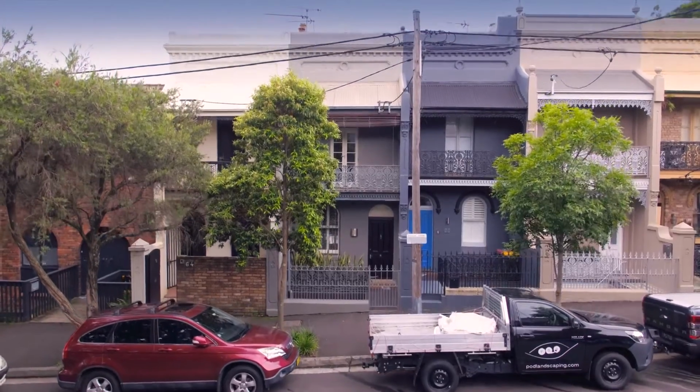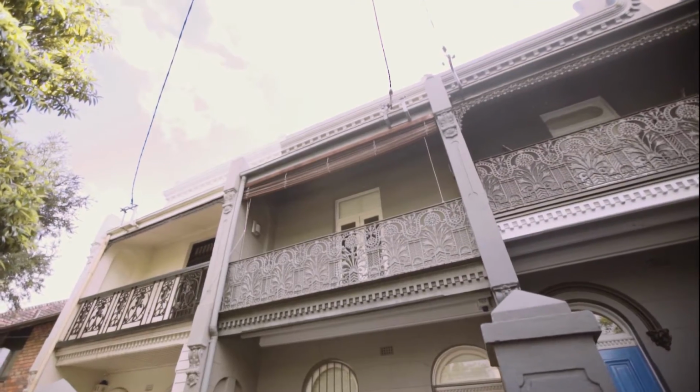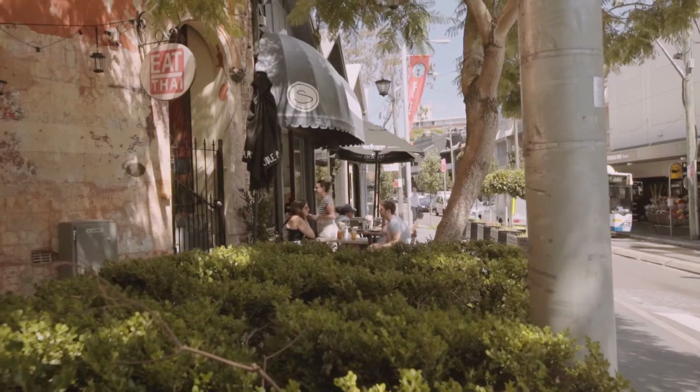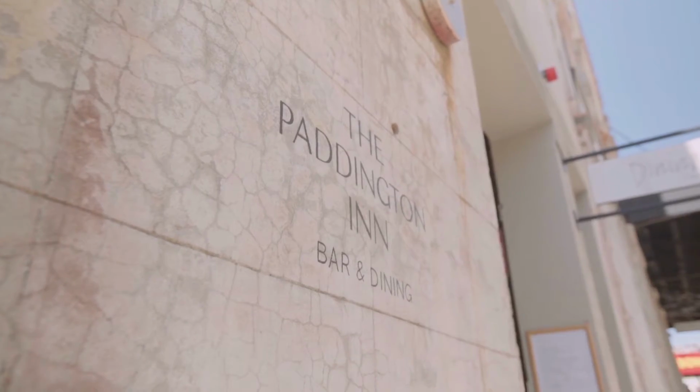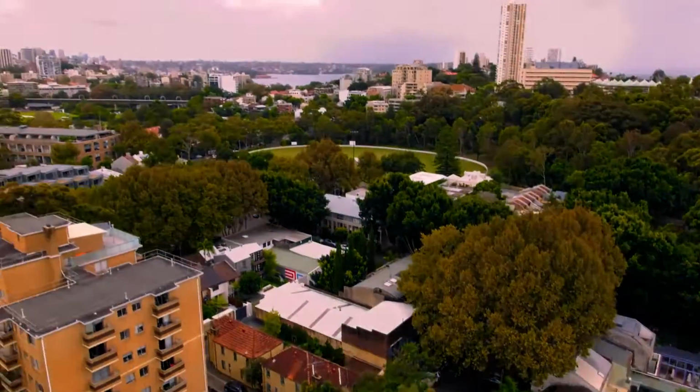Complete with rear lane access to a single lock-up garage, this exceptional terrace is well positioned within a stroll of Five Ways gourmet shops and eateries, while also moments to a selection of quality schools, Queen Street shopping and Edgecliff Station.